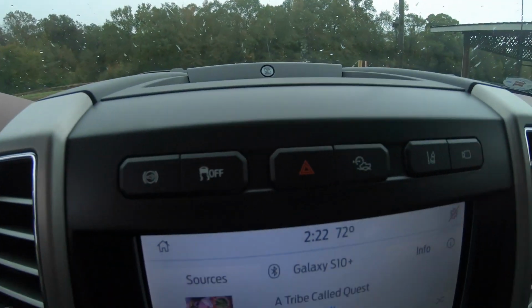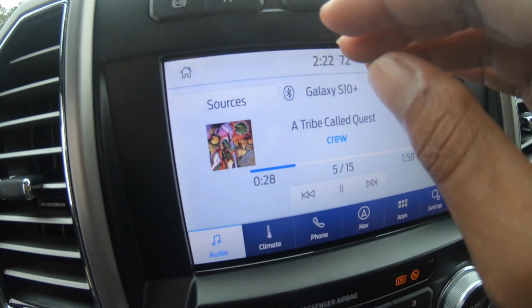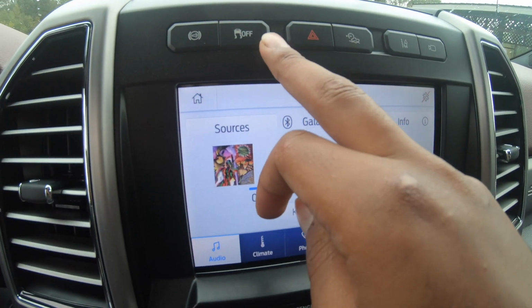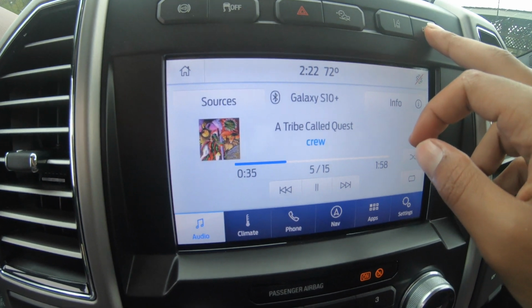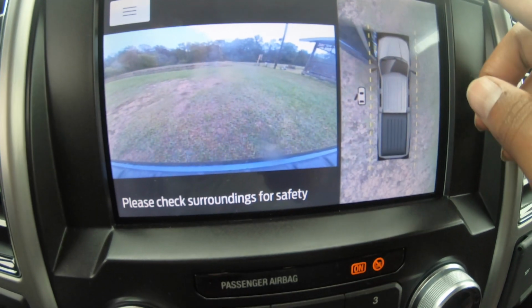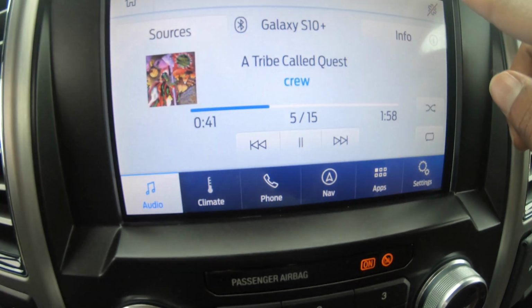But you also have lane keep assist. I'm assuming this is a cruise control for off-roading. You have obviously your traction control and hazards, but then you have your cameras like most of the trucks now with the front facing cameras, and you have the overhead view, which is really neat.